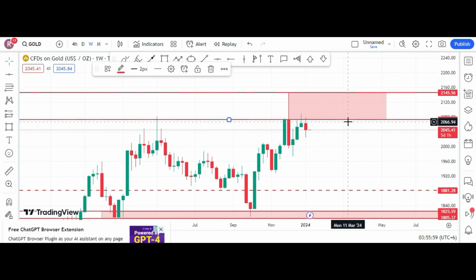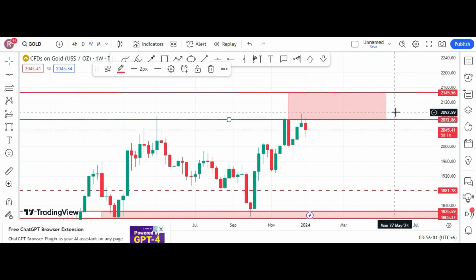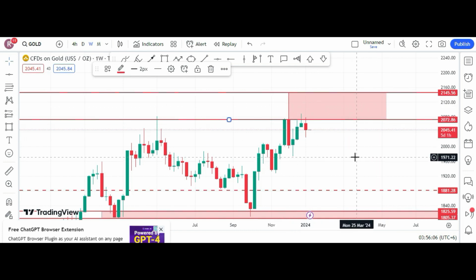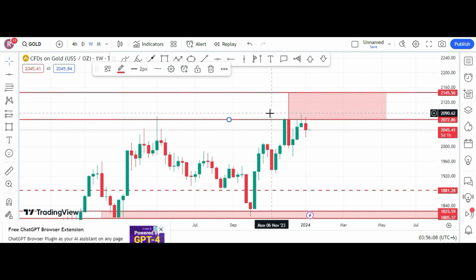So if it goes to here, 50% of this is even $35. So be careful. Now we have an official double top in weekly, not monthly.